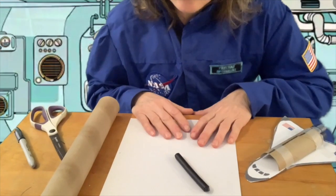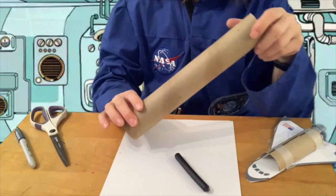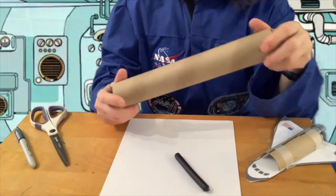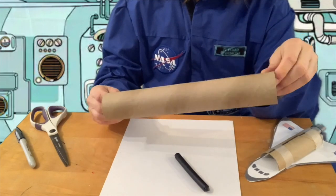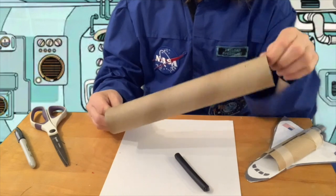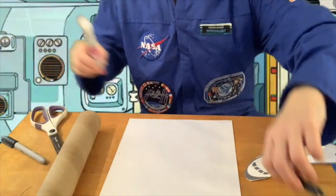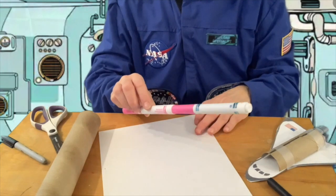Okay, for the next part of this, you're going to need the white paper and the large tube. The large tube is going to be the external fuel tank. If you have time, energy, and desire, you can color this thing. Crazy color orange. You can paint it. I'm not going to do that. I'm just going to leave it as a paper towel tube. We also have to make our solid rocket boosters to go on the side, and that's where our markers are going to come in handy again.